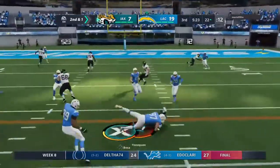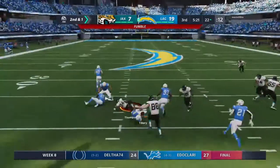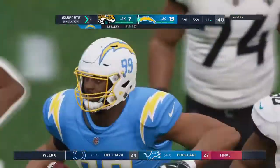They give it here to Thompson. And now a fumble. The ball's out. And this is recovered by the Chargers.